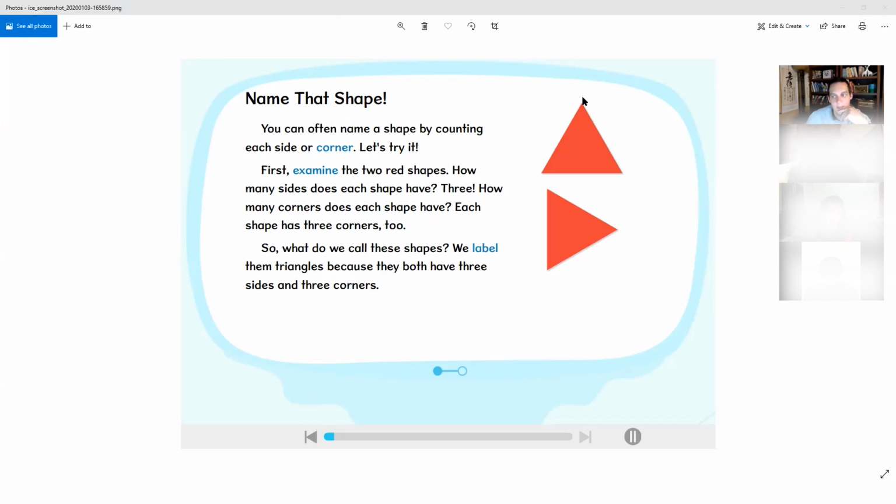So what do we call these shapes? We label them triangles. Thank you, triangles. Lisa. Triangles because they both have 3 sides and 3 corners.